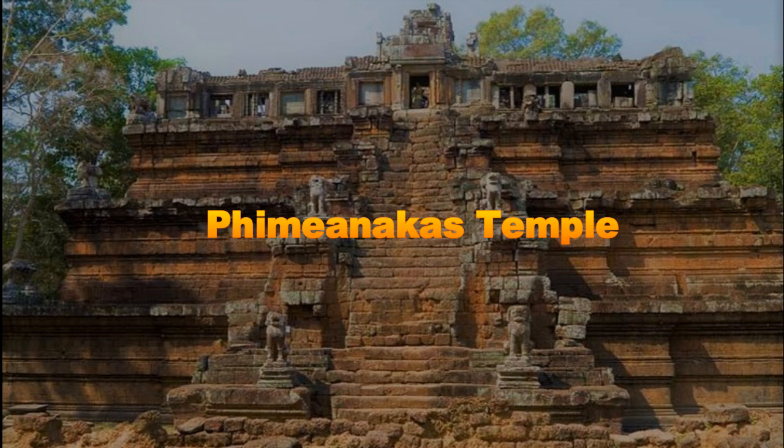Most of the structure remains intact and has been open to tourists for years. It's widely visited and welcomes thousands of visitors each day. At the entrance on the east, there is a building with a single tower. Here you'll find an inscription which was dated to 1011 AD and contains an oath of allegiance to the king. This would have been the most important entrance as it was where the king would enter the temple.